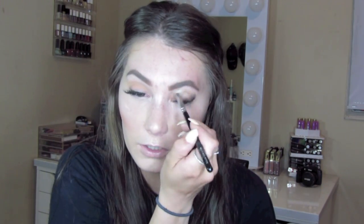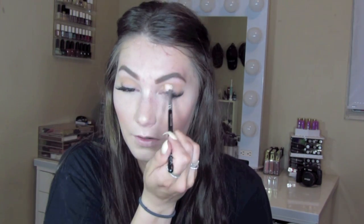First color I'm going to take is a light warm brown shade. I'm just going to put that in the crease of my eye. It actually went in my crease really nice, and it's nice and pigmented. They are really powdery though, when you put your brush in the palette, but I don't really mind that. I've kind of gotten used to that with certain products. As long as it's pigmented and it blends out nice and they're pretty colors, then I don't really mind.